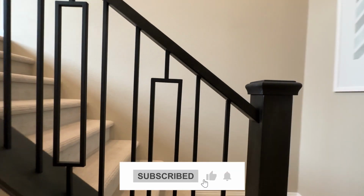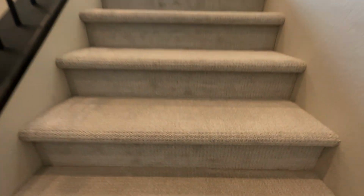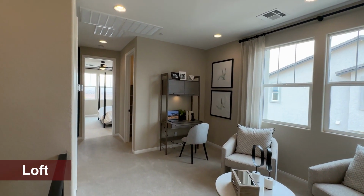If we go up, we have an upgraded stairwell. It comes with a pony wall. And then the carpet, this one is definitely an upgraded option, then you can choose at the design center. 9 foot ceilings on the second floor as well, which is nice, and the 8 foot doors as well.